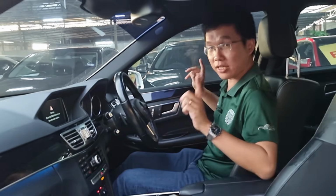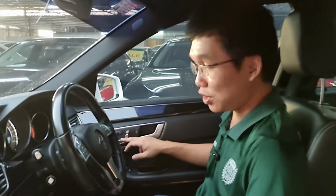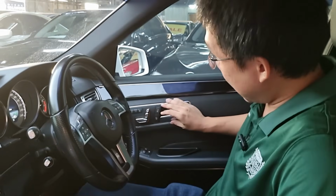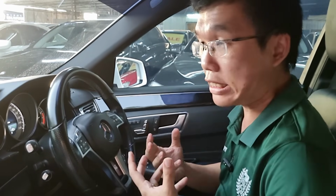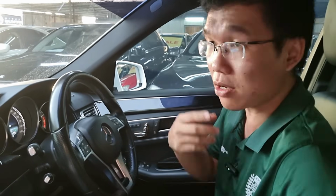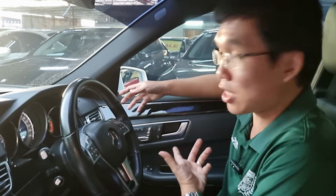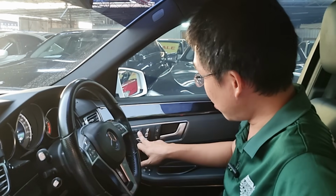Okay, so as I mentioned in my 204 review, Mercedes has a good habit of putting their seat controls at the door. Now, it is not easy for us accustomed to other makes to get used to, but it makes sense because you can adjust the seats conveniently standing up outside the car before getting in. And you've got 3 memory settings.